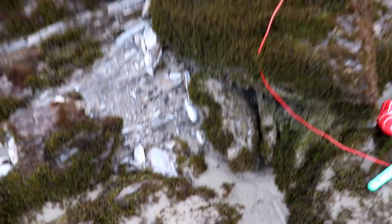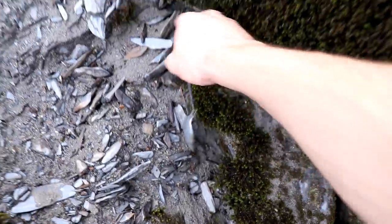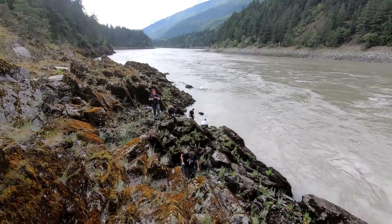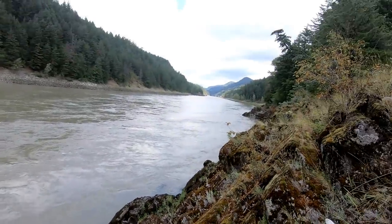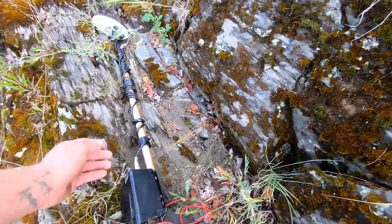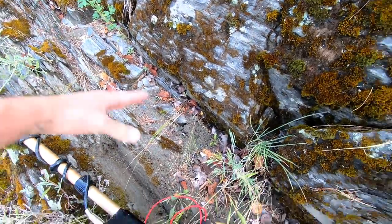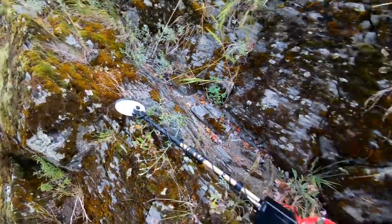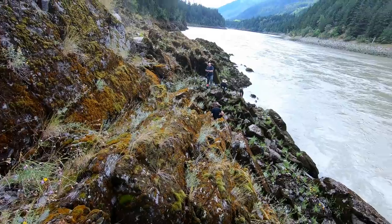Hey, look. So, good news. I found my spoon. Nice. So, that chunk of gold I found was way up here. You can see how high I am from the water line, just in this little trough here. I think I'm just gonna make this a little bit more shallow by digging all this out, putting it in the pan, and all the exposed bedrock I will detect, and hopefully detect down here before Shane gets it.